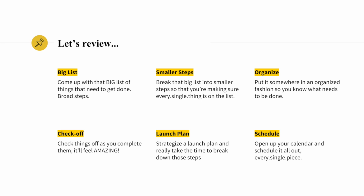Okay, so let's review. This is what we're doing in the challenge. We are coming up with our big list, the big list of things that need to get done, the broad steps: record videos, upload to YouTube, decide on platform, all of those. The smaller steps are what we're going to take from the big list. Instead of record videos, it's record video A, record video B, edit video A, edit video B. So we're going to break that big list into way smaller steps. Then we're going to organize all of the smaller steps in a way where we can see them all listed out and nothing feels overwhelming. Then we're going to check things off because y'all, checking stuff off is fun.